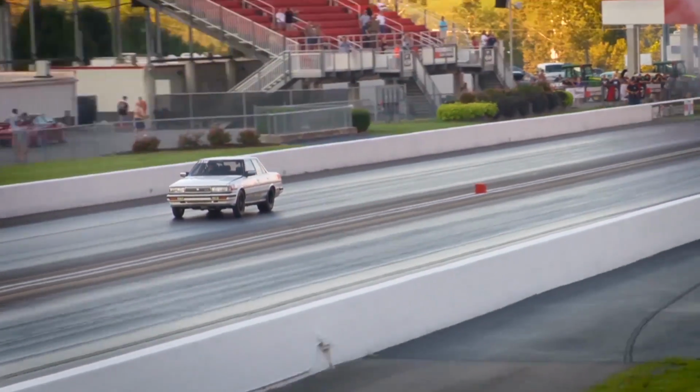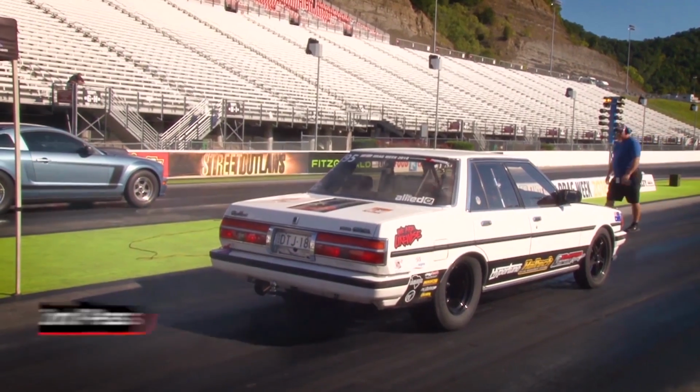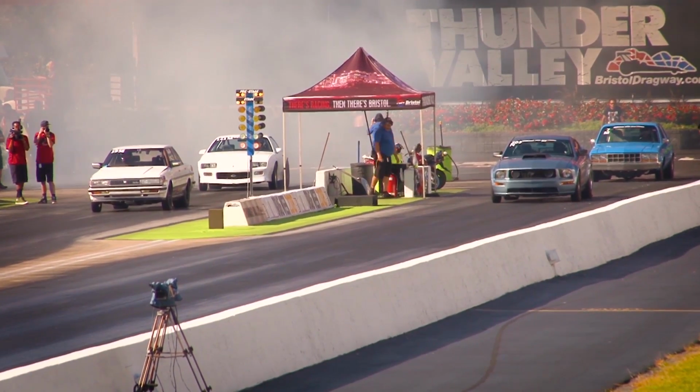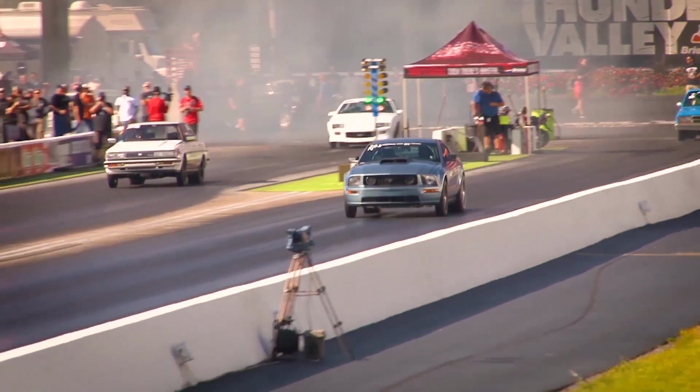Ben Neal first off the starting line and first to speed towards the mountaintops here at Thunder Valley as Ben Neal goes through the traps at 973.3 at 142. We'll be interested to see if he comes back. So here comes the Ben Neal driven 87 Toyota Cresta from Australia. Normally they're one and done, but this morning they did not pull the one and done stunt. They're trying to go down.